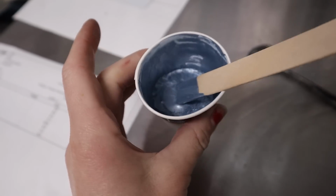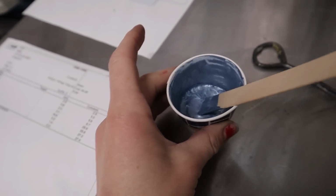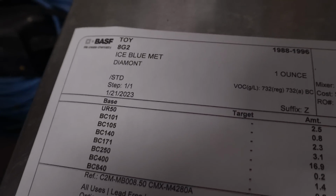coming from the mechanical side of things, I didn't really understand what mixing color was all about. I thought, well, gee, I have the paint code off the VIN. It's 8G2, ice blue pearl. It's actually what the Toyota dealership called it. And I assumed you just bought it off the shelf and it didn't matter necessarily where it came from. It was always going to be the same.